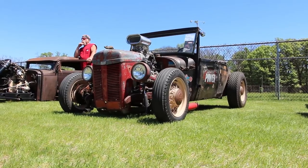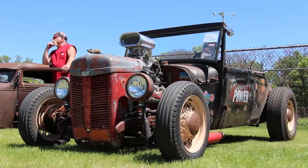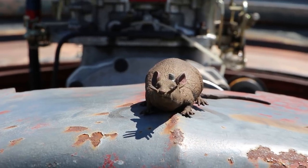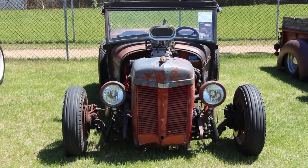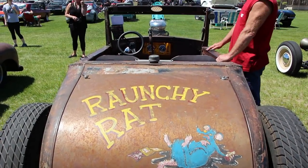When you have shiny cars and stuff, I go home and give people rides in these things. I go out in my field and whip donuts, and they get dirty. I love it. You don't gotta wash them, you just drive them. So yeah, it's a '28 Ford Roadster called the Raunchy Rat Rod. Awesome.